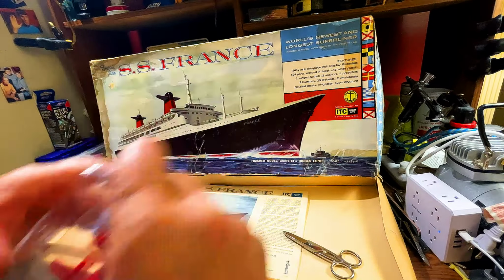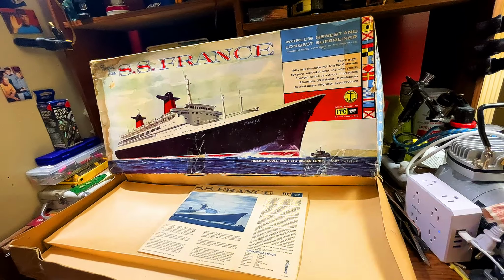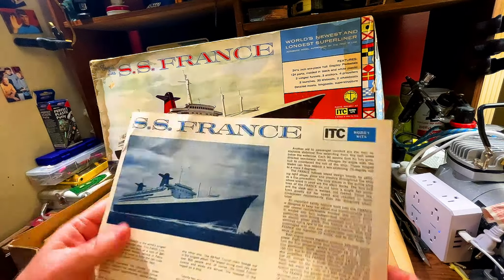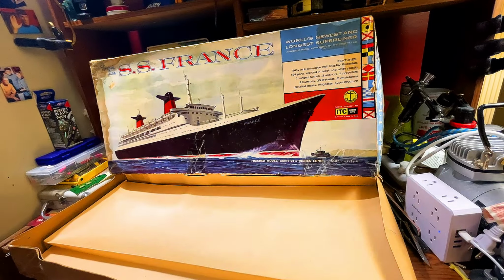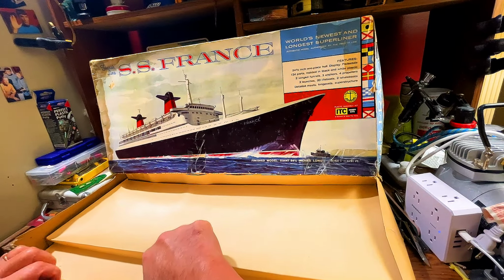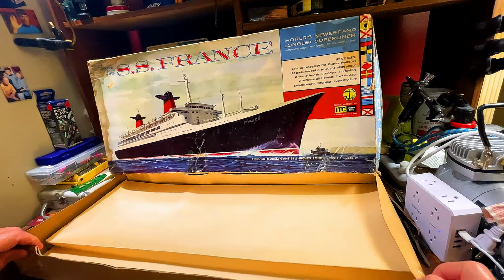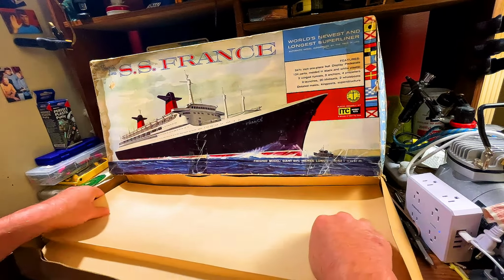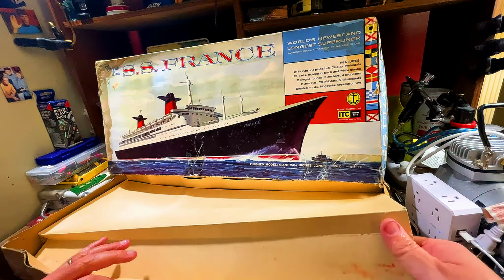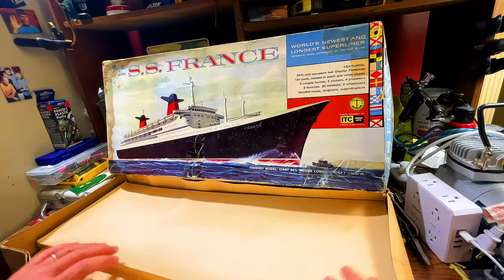All right, so that's the red tree. What else we got? We got the instruction sheet. I'm going to put this aside for a minute, and let's see if there's anything in here. I think this was just fill, and the seller duct taped all of this stuff into place so we can't see what's behind it. I don't think there's anything underneath. Yeah, I don't think there's anything in there.